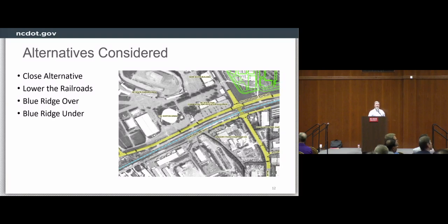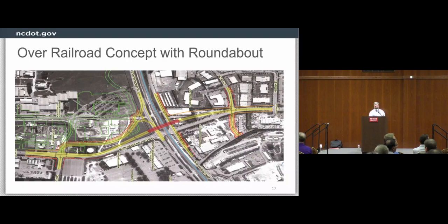Another alternative was lower the railroad. That's easier said than done. But due to what it would take to lower that railroad to get up under us, there just wasn't enough room to take the railroad all the way back and redo that. So that was just not a viable option as well. So that gets us into an over and under concept.